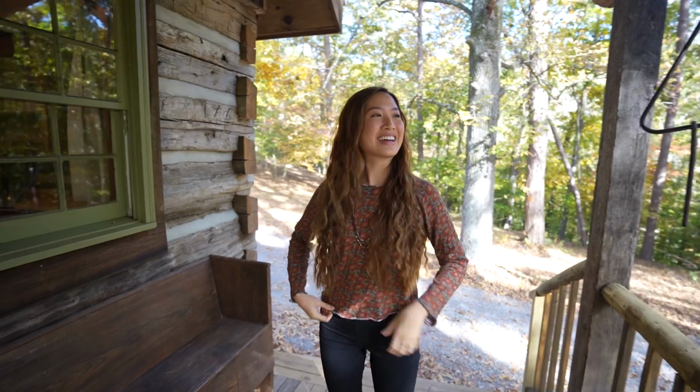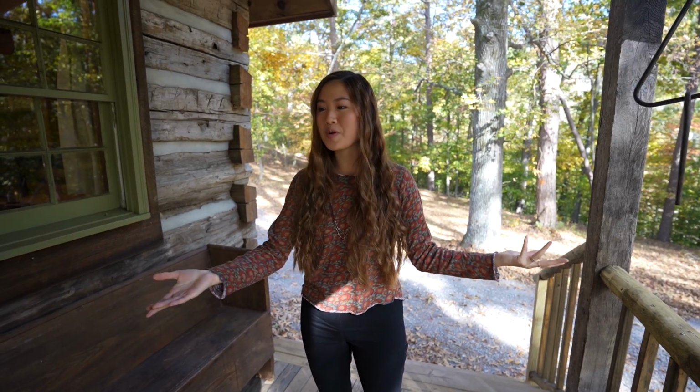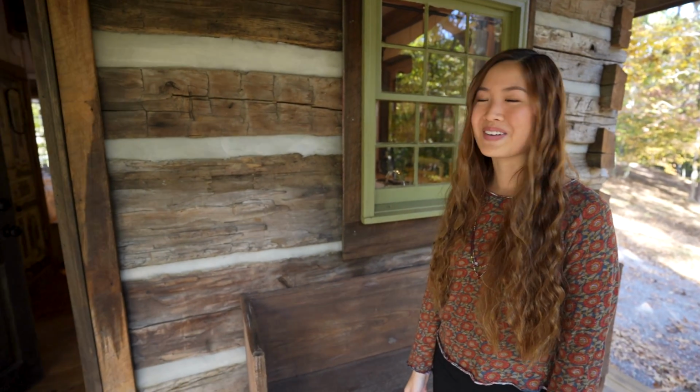But yeah, this place is just super, super cute. I'm so excited to be here. We're gonna really enjoy the outdoor nature, definitely take some hikes here with Gretel, and just enjoy the autumn season. Yeah, this is so nice. No road noise. Yeah, very quiet.